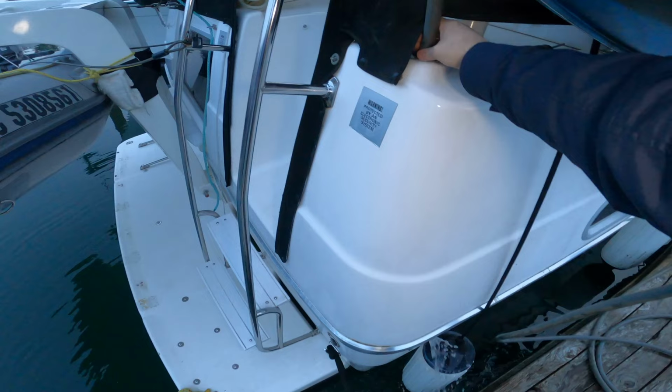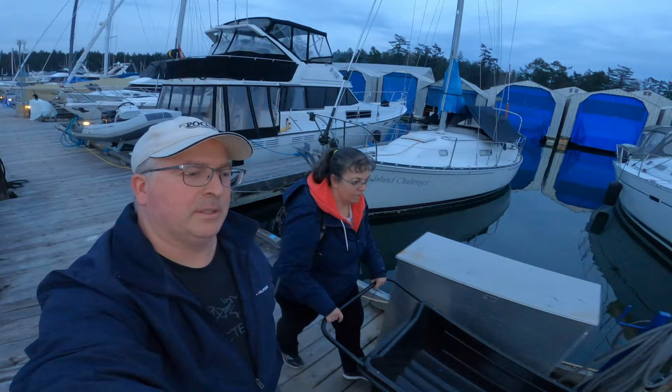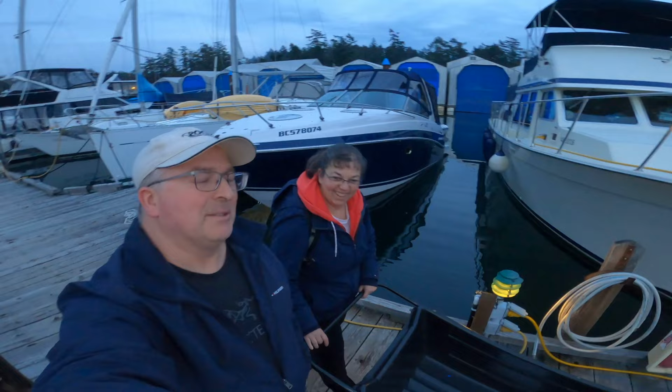All right, well, we have got our stuff down on the boat now. Wednesday night, heading out tomorrow right after work, and we'll see where we get to. I'm not sure yet where we're going. Maybe we'll go to Bedwell, go over to South Pender Island, or we'll see what the wind's doing.